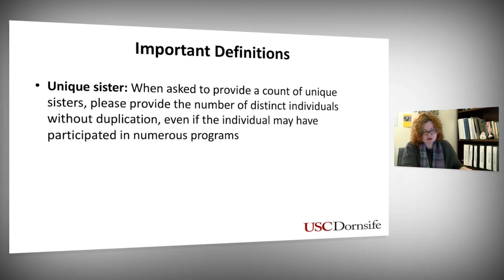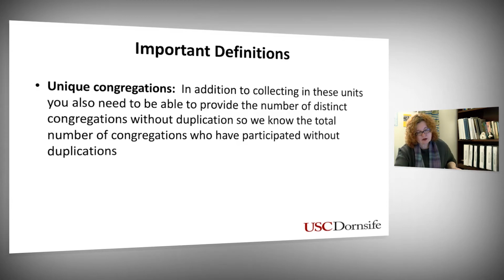So I'm going to move on for a second to important definitions. There are some important definitions that you need to be aware of as you capture data for your project. First, what do we mean when we ask you for data on unique sisters? When asked to provide a count of unique sisters, please provide the number of distinct individuals without duplication, even if the individual may have participated in numerous programs. Unique congregations. In addition to collecting in these units, you will also need to be able to provide the total number of distinct congregations without duplication, so we know the total number of congregations who have participated.